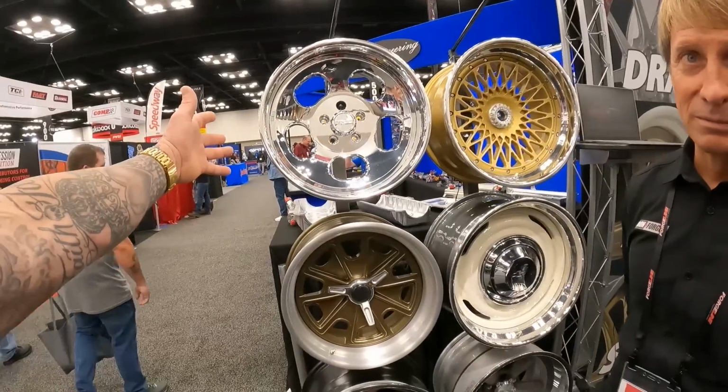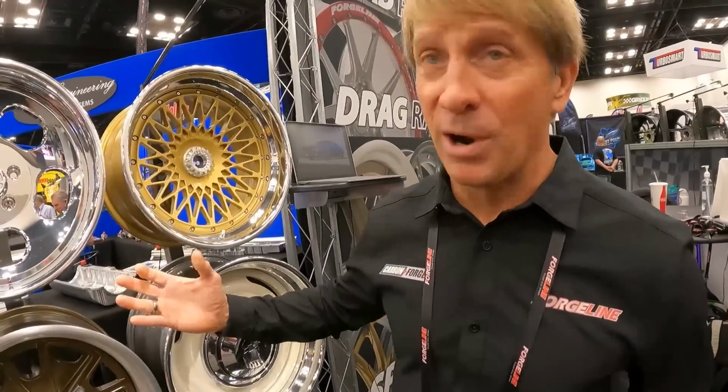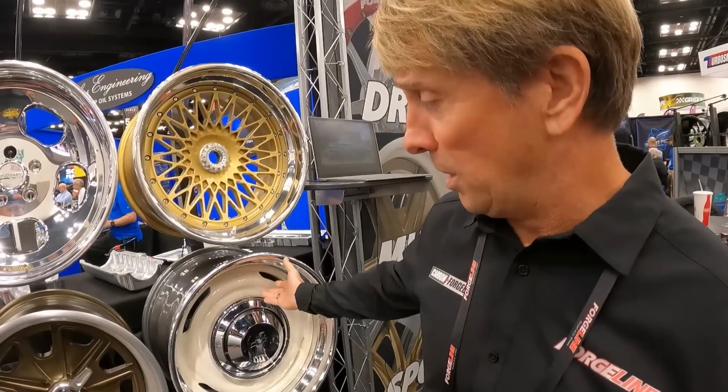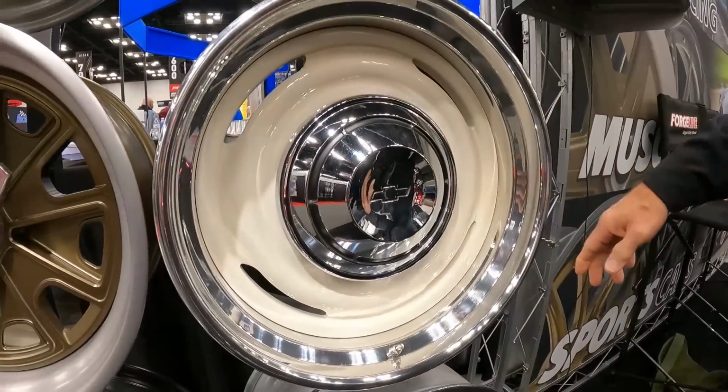We're going to start off with these. These are part of the Heritage series, which is obviously retro style wheels. What we call an OE1, which looks like an old steel. They're kind of like a smoothie. They're really nice for a C10 build.